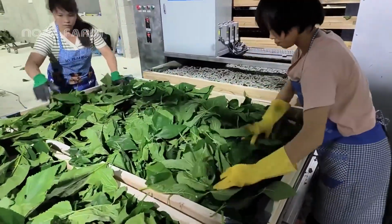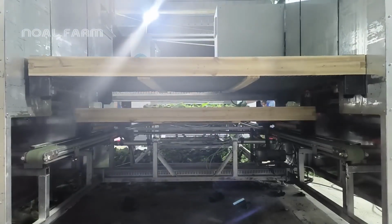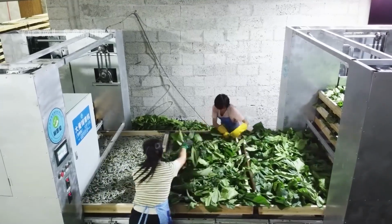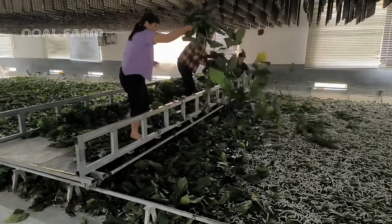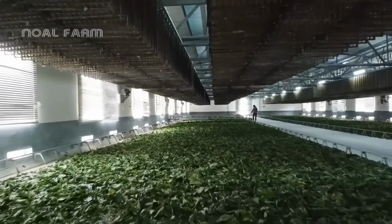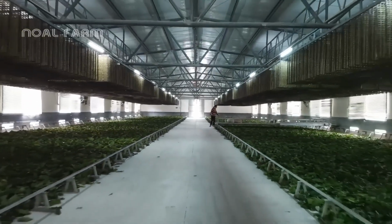The application of modern technology in silkworm farming has helped China consolidate its leading position in the silk industry. These advancements not only meet the growing market demand for silk, but also contribute to improving the quality and efficiency of production.